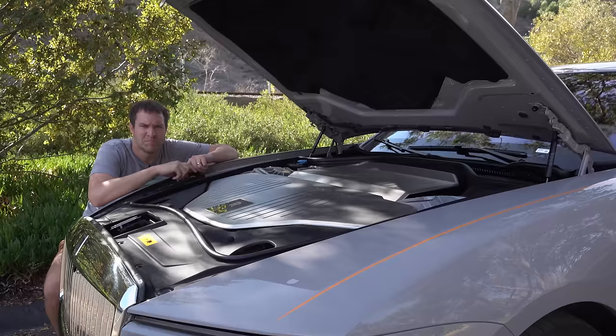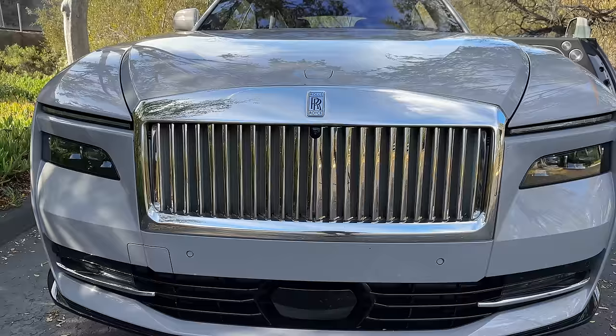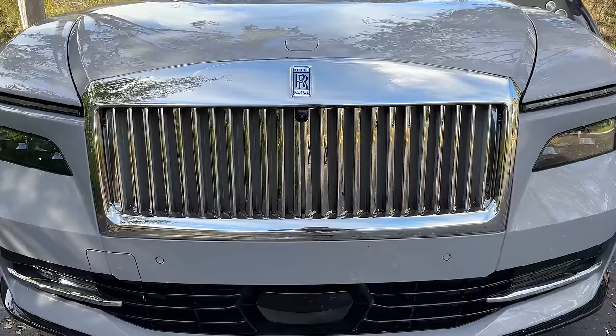Now, two other things worth noting from here. Number one, you have a giant grille. You can see a very distinctive Rolls-Royce design element in this car. The only thing is, you don't actually need it. An electric motor doesn't need air to come in from the outside, so this grille is mostly closed, as you can see behind it. It's just there for show, but it certainly looks good.